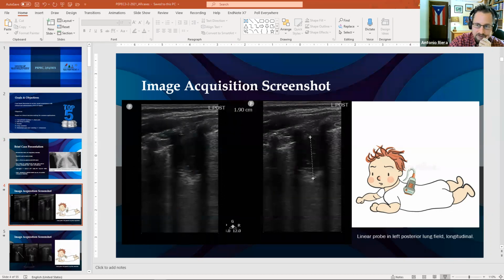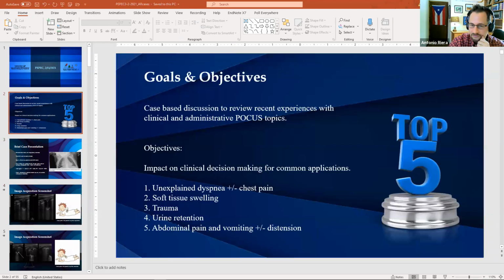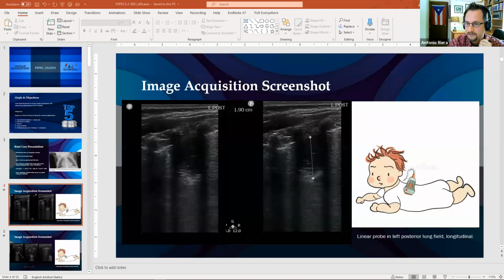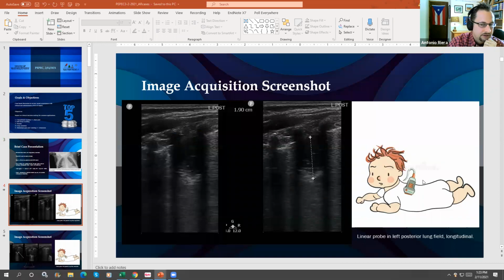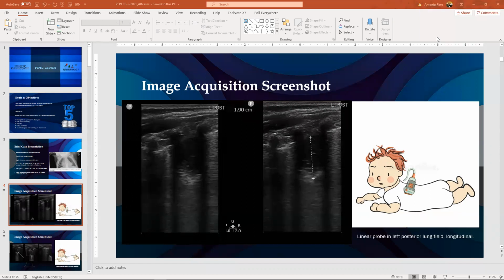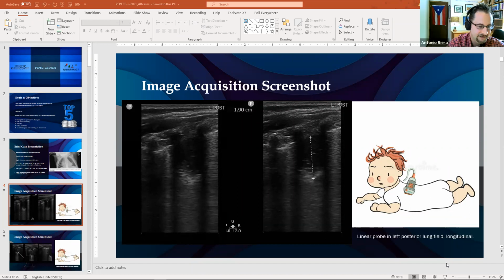And I'm trying to figure out, there we go. So you guys can see the video clip going here. This is the left posterior lung field. The probe you can see is in longitudinal orientation. And Antonio, I'm still seeing just your standard editable view, not presenter view. Got it. I was wondering about that.